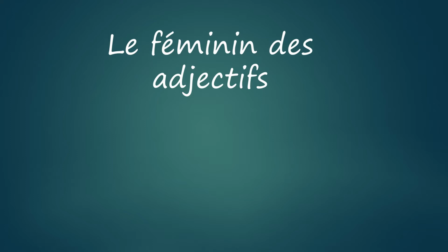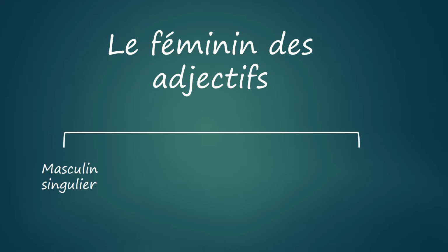Well, yes, in French, every single thing has a gender, either masculine or feminine. So the adjectives also are going to change according to the noun. If you are talking about a masculine noun, then it would be a masculine adjective. But if it is a feminine noun, then the adjective also has to be feminine. So let's have a look at the rules.